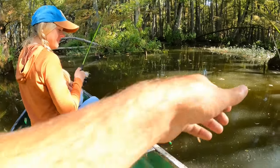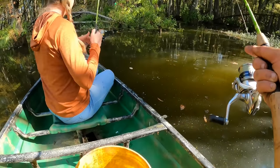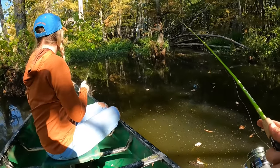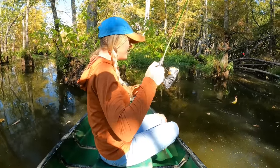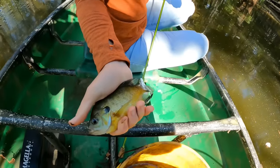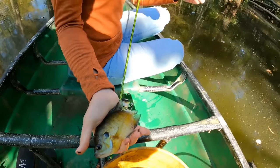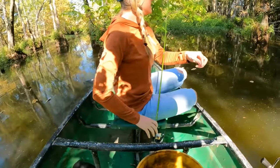Ah, missed him. Did you get my worm? Yes. No, you're good. You got some of it. There he is. Is that bigger than the last one? Yeah, a little bit bigger. Just a tad bit bigger. I'd say it's quite a bit bigger, honestly. Good fish. Still a little bit too small to keep, but we'll throw them back. We'll get a good one here.